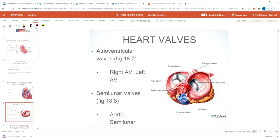Let's look at the valves. So this is the front of the heart. So this would make this the left AV valve right here and the right AV valve. AV stands for atrioventricular.